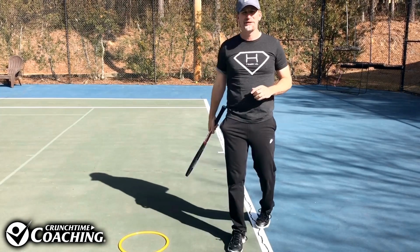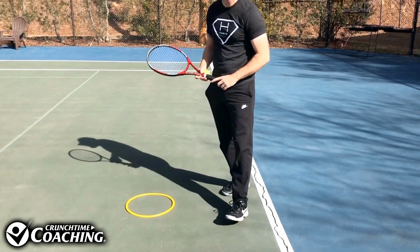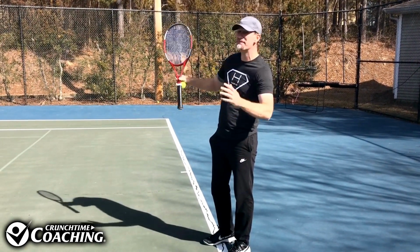Let's watch how we do it. All right, so Matt's main goal, we're rallying, is to get the ball on this side of the hoop right here. If he can do that, he's going to cheat over and try and take the forehand. And now I'm going to guess, is Matt going to hit inside in on me or inside out?